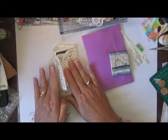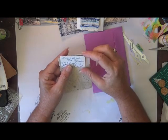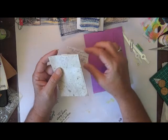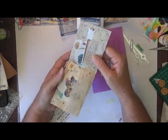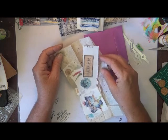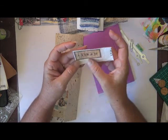In a paper doily. Okay, and here it says collage sheet parts that have been printed onto silk. Just remove paper after you have cut out. Wow. Okay, let's have a look at this. Oh my goodness. Oh, these are awesome. Oh, they've been printed on silk. And you just remove the paper after you cut it out.